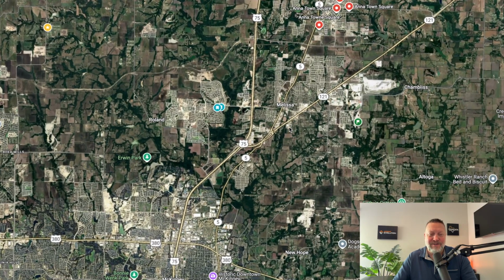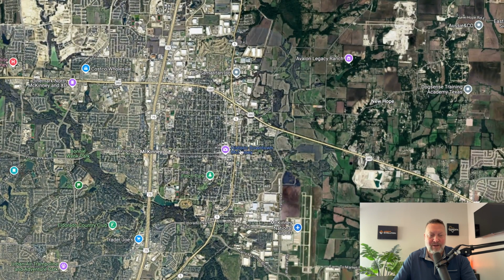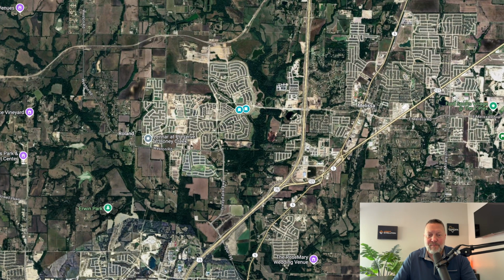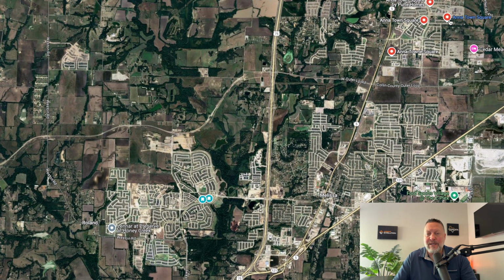All right, so here's McKinney, right here. Historical downtown McKinney, also a wonderful place to hang out. They have so many cool restaurants and everything down there. So if you're right kind of up here in McKinney and you drive up and go up to 5, it's only going to take about 10 minutes, maybe 12 to get to Anna. Okay, it's not that far.